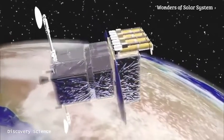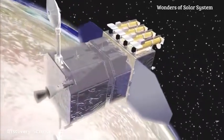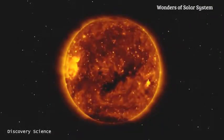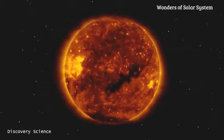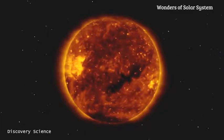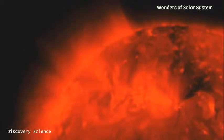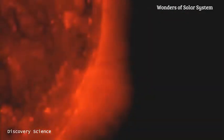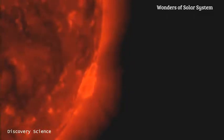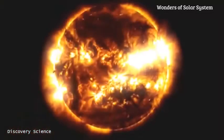We have never been able to look at the Sun's surface up close until now. At this very moment, a new collection of satellites is capturing images of our home star. These unprecedented movies make you feel like you're an arm's distance away from touching the Sun's visible surface, called the photosphere. This is where solar storms and other violent phenomena occur.